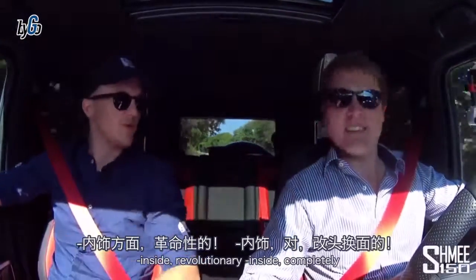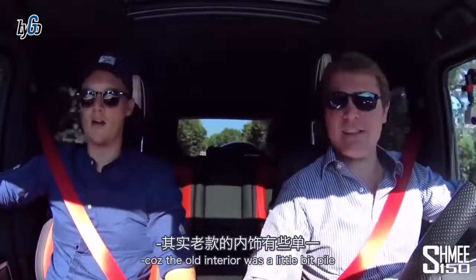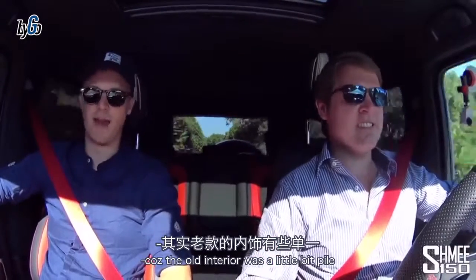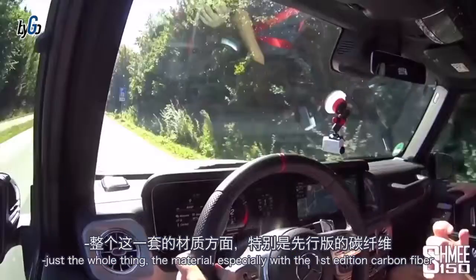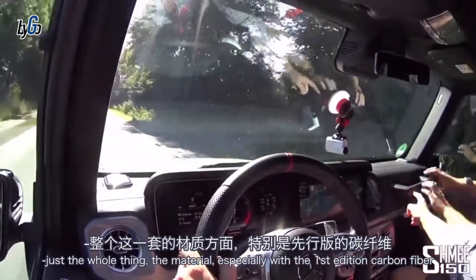Inside, revolutionary. Inside completely. Because the old interior was a little bit dire. But these screens are lovely. Just the whole thing, the materials, especially the first edition carbon fibre.